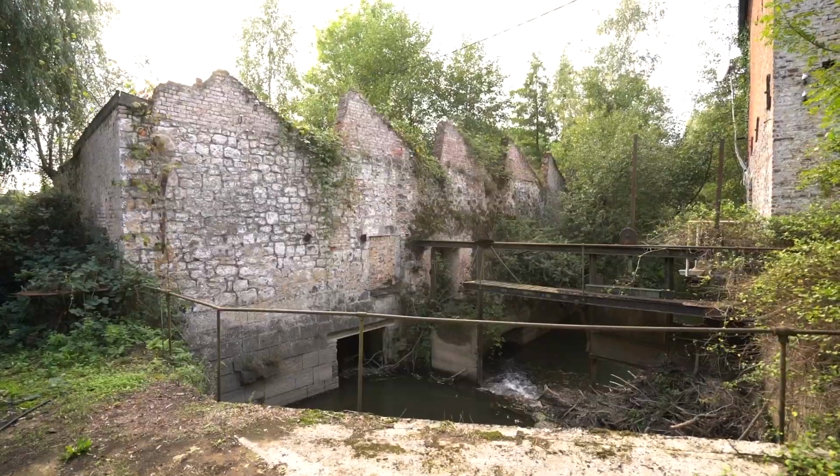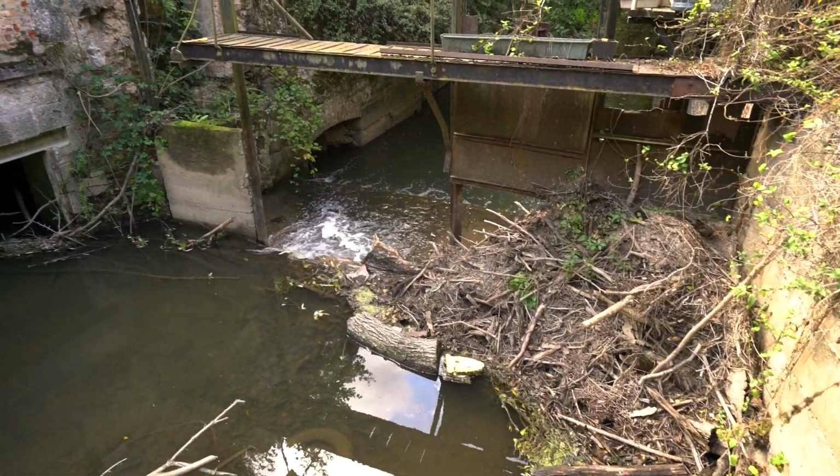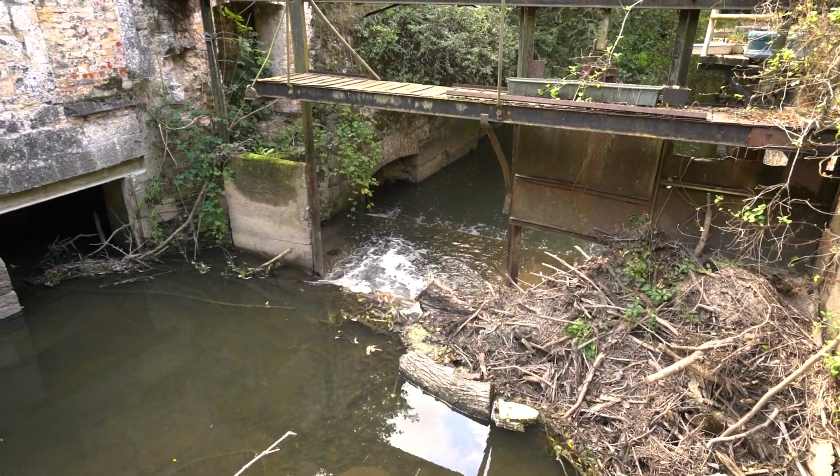Outside the factory, next to a small creek, we found an old office block that appeared to be undergoing a renovation. The stairs were redone, but the job was never completed.